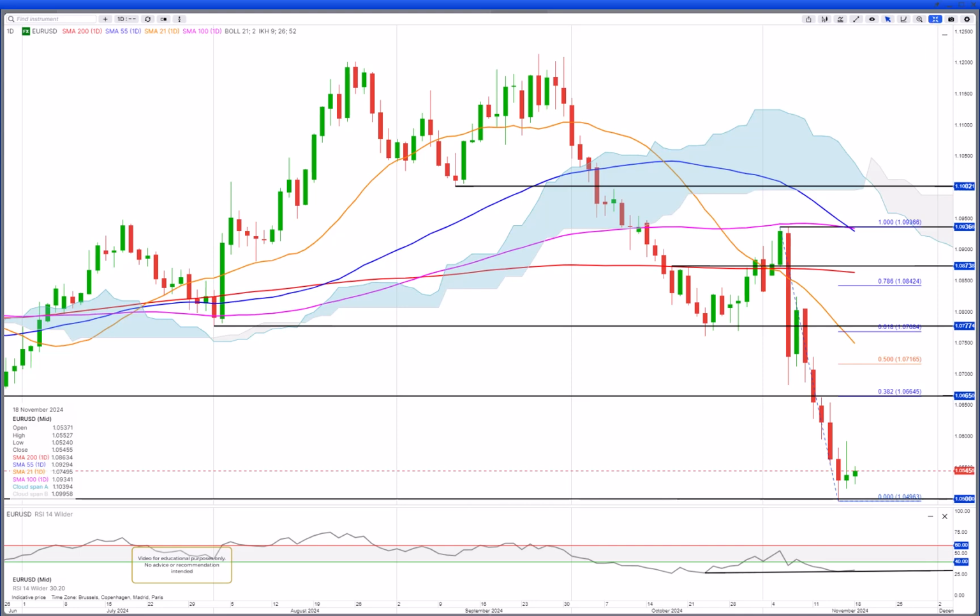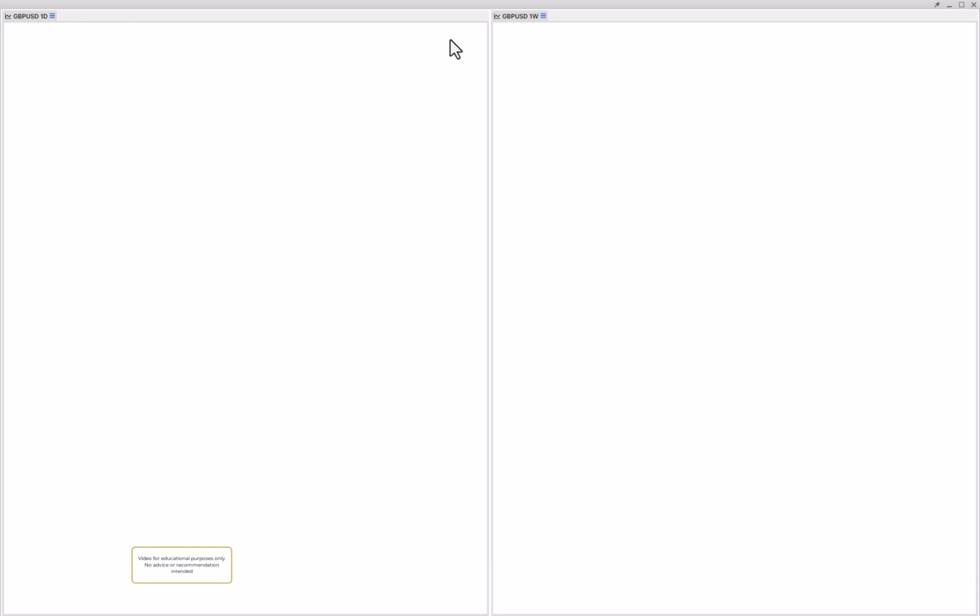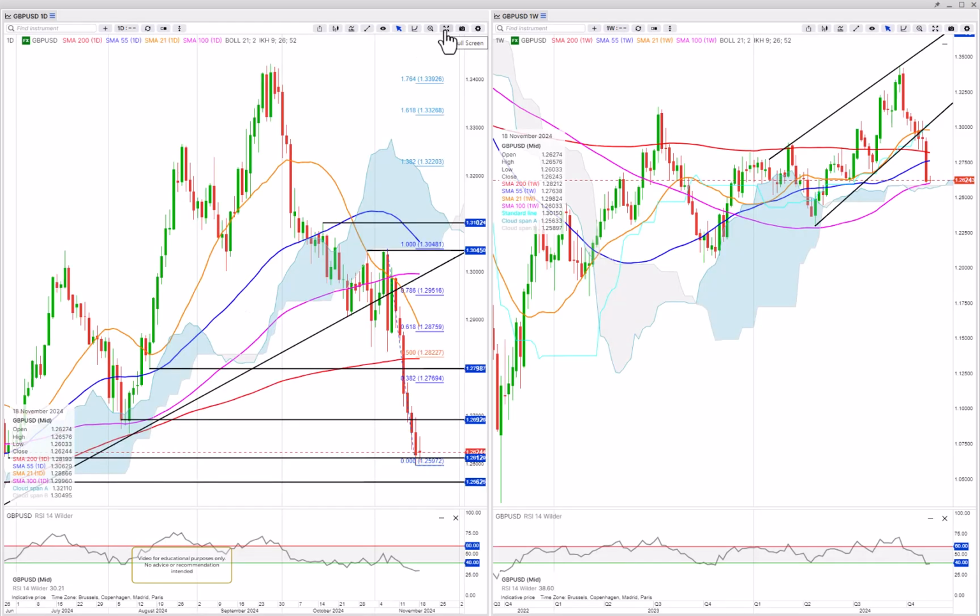Now, looking at the weekly chart, we can also see what's actually going on. We are just above the support here at 104.48 that spiked down back in October last year. I think we'll see a correction fairly soon, but we are in a bearish trend also on the medium term. Confirmed one.